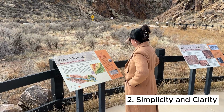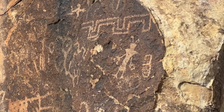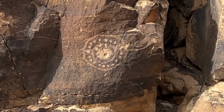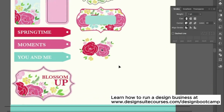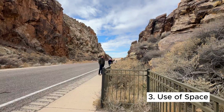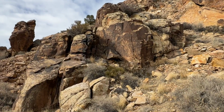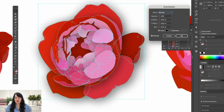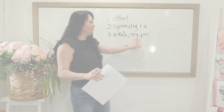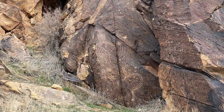Number 2, simplicity and clarity. The petroglyphs are striking in their simplicity. Using only basic shapes and lines, the ancient artists convey complex ideas. This mirrors the modern design principle of less is more, where clarity and simplicity are prioritized to ensure the message is easily understood. Number 3 is use of space. The creators of the Parawan Gap petroglyphs made deliberate use of the rock face's natural contours, placing carvings in locations where they would be most visible or impactful. In modern graphic design, this translates to effective use of negative space, ensuring that every element on a page or screen contributes to the overall composition.